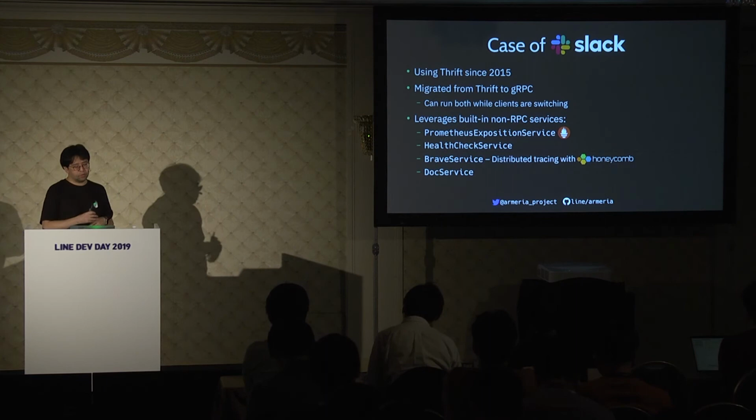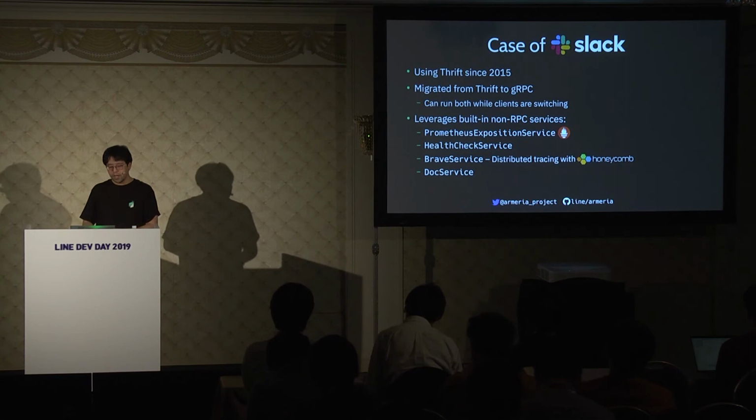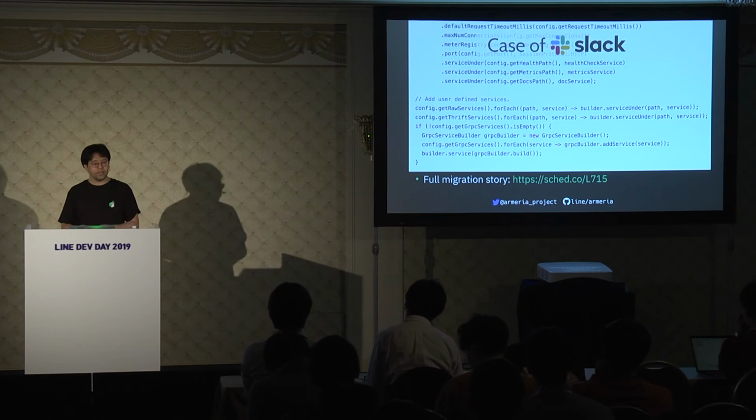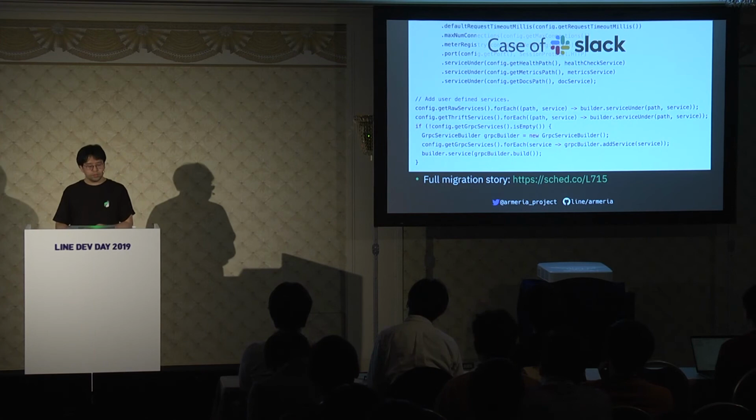And they also utilized various out-of-the-box service implementations like Prometheus Exposition Service, for exposing the service metrics to Prometheus, and health check service for serving health check requests from load balancers, and Brave service for distributed tracing, and of course, the doc service to browse and invoke RPC services conveniently. And this is a part of their production code I copied from their slides. As you see, they first add services like health check service and doc service, and then various custom services, including Thrift and gRPC.